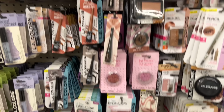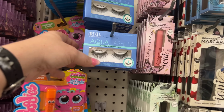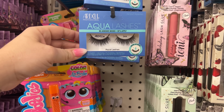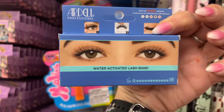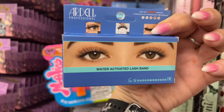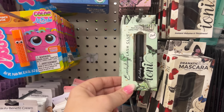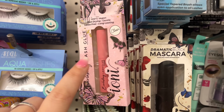This one is super messy, but they've got some good stuff. Oh, look, they even have the lashes. These are freaking cool. And you know what I realized after I bought them? I didn't even realize. Or maybe I did. I don't remember. But these are water activated lash bands. Aren't those cool? And then they have more of the lash glue. And this packaging and the clear. So they have the black and the clear.